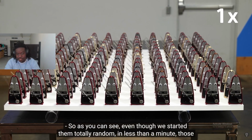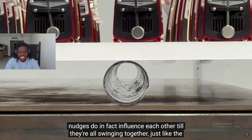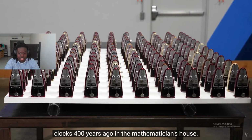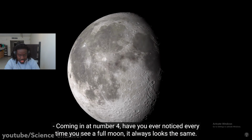So as you can see, even though we started them totally random, in less than a minute those nudges do in fact influence each other until they're all swinging together, just like the clocks 400 years ago in the mathematician's house.